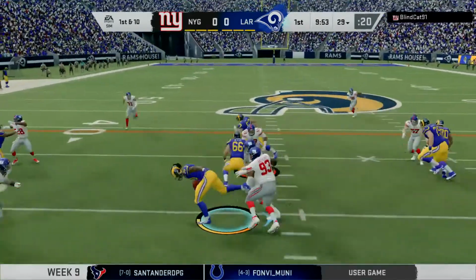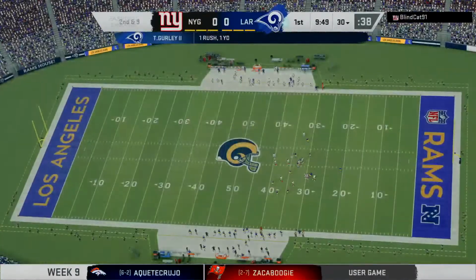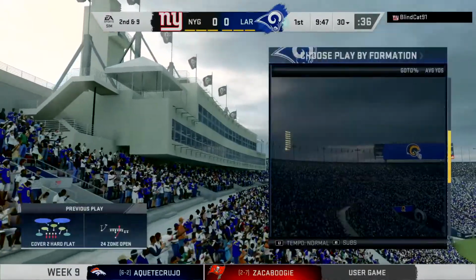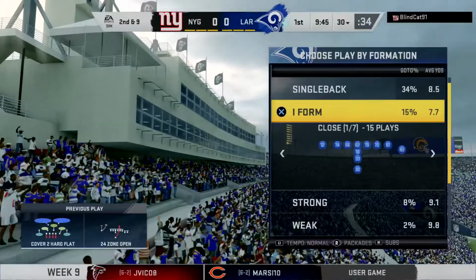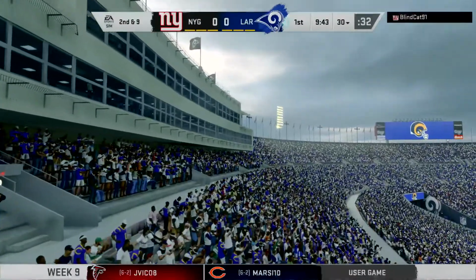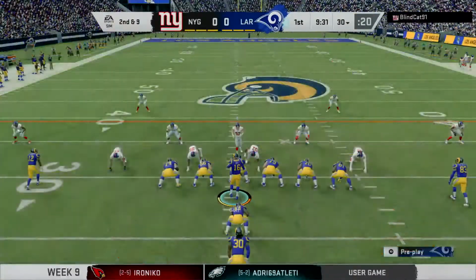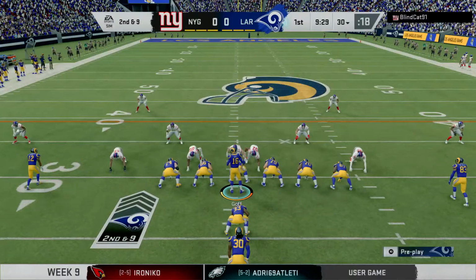Now the first carry here for Todd Gurley. He'll wind up getting a yard on the game's first play. It's second down. They tried a quick hitter inside, but that one was swallowed up because what they're hoping is those big defensive linemen will take the bait and move laterally and open up a crease that they can run through. Didn't happen on that play.